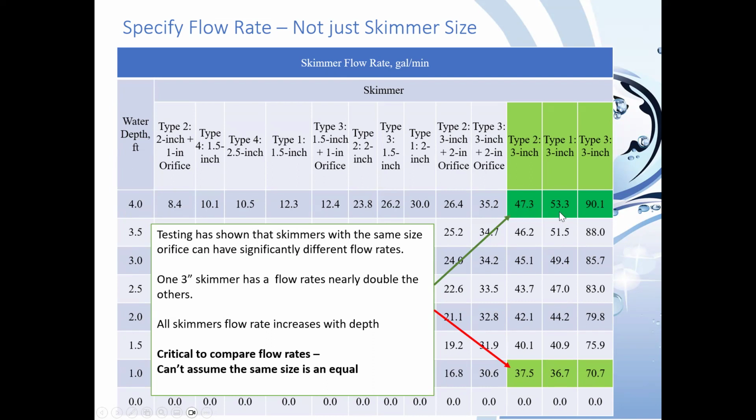And then at a 4-foot depth, again, 2 of them were similar, one just below 50 and one just above 50 GPM. And then the other one again was 90. So the main point here is that if you just specify a 3-inch skimmer, you don't specify brand, you don't specify anything else, you may or may not get what you intended. If you intended one to flow 50, you may get one to flow 90. If you intended 90, you may get one to flow much less. So very important to specify that flow rate range on your plans.